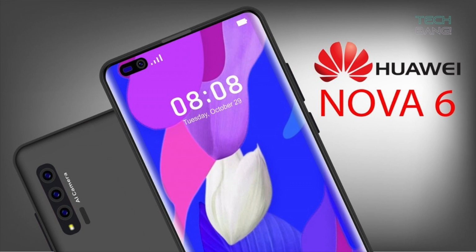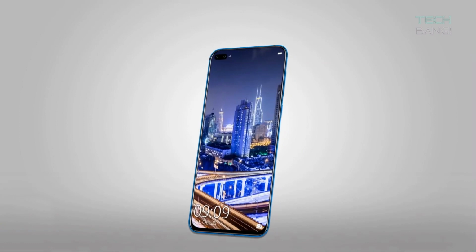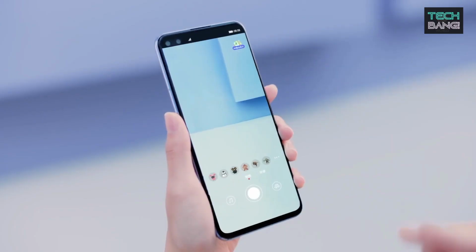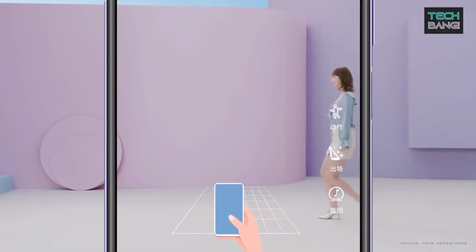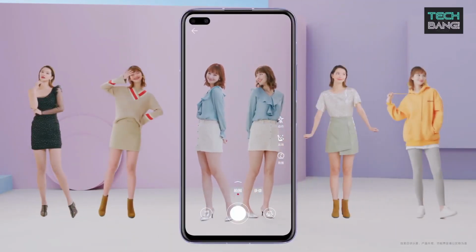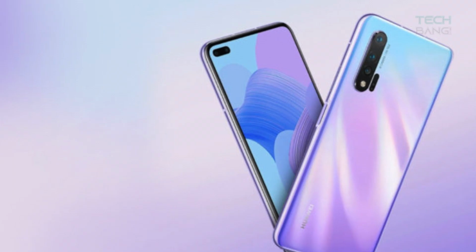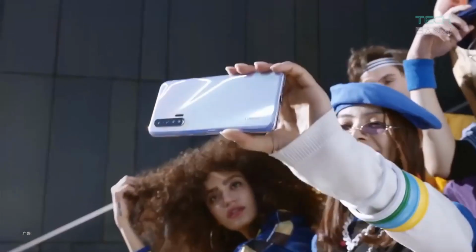Huawei Nova 6 5G. The Huawei Nova 6 5G is the latest addition to Huawei Nova's line of smartphones that emphasize front camera specifications and performance. It is powered by the HiSilicon Kirin 990 octa-core processor. The smartphone comes with a 6.57-inch LTPS IPS LCD capacitive touchscreen. It has 8 GB of RAM and 128 GB internal storage. The Nova 6 5G features a dual front camera.